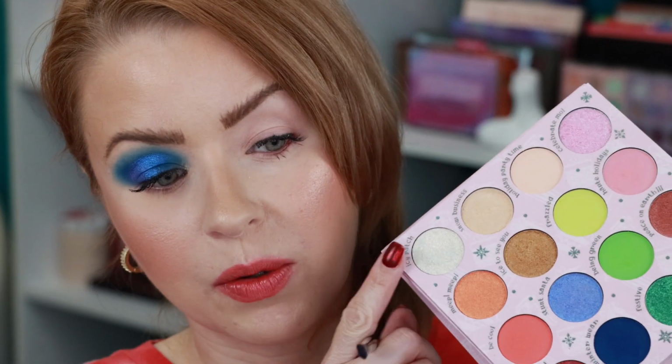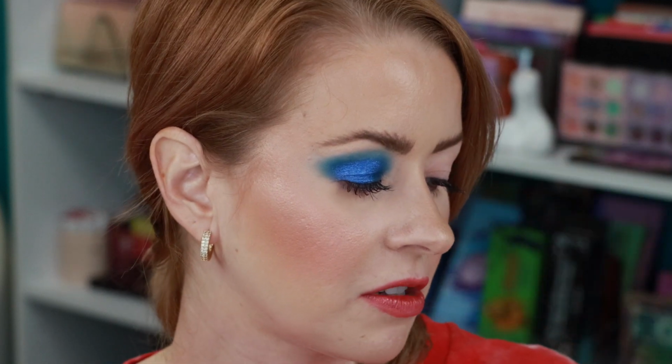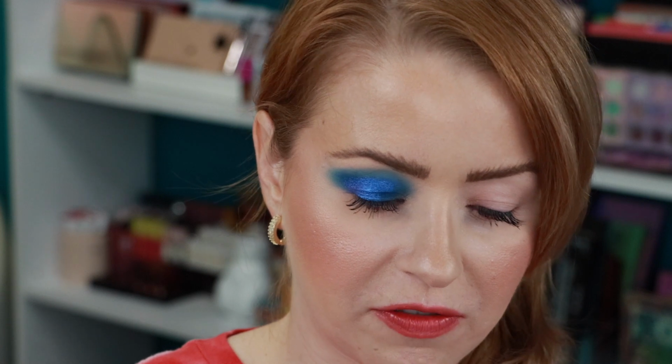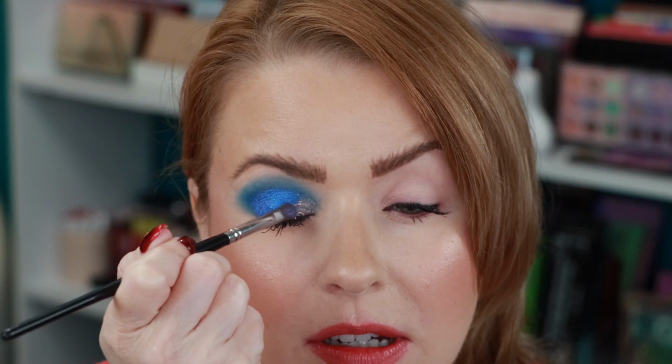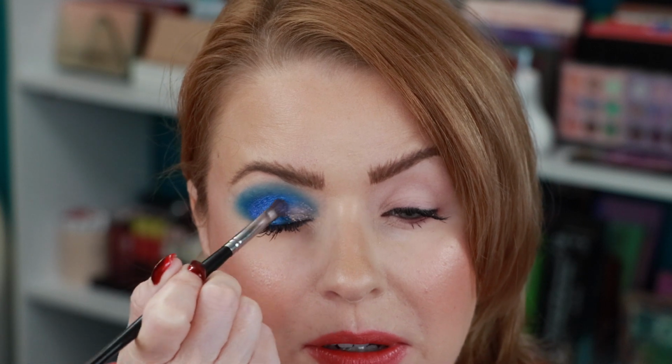Now I'm gonna go in with this one up here. This one is called Icy Patch. This one has a bit of a shift to it. Same brush. There's like a little bit of red in this one.